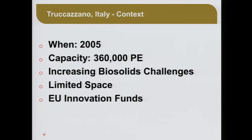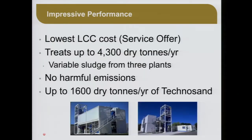This one is in the area of Milan, where they had an issue with biosolids. They were producing more of it, having more and more challenges getting it applied to land. So they looked for something innovative, and this is what they chose. They also had limited footprint and the potential to get support for the project, financial support from the European Union. They chose this technology because they found it was the lowest life cycle cost, meaning capital and operating cost over a long period of time, net present value type of an evaluation.